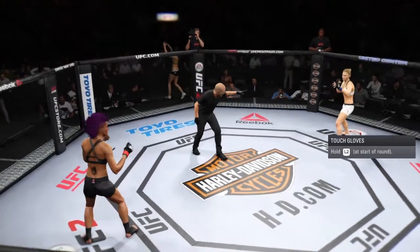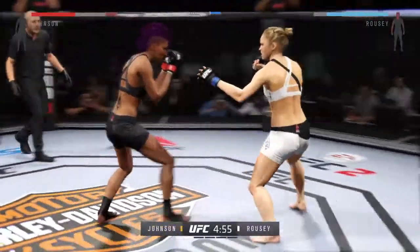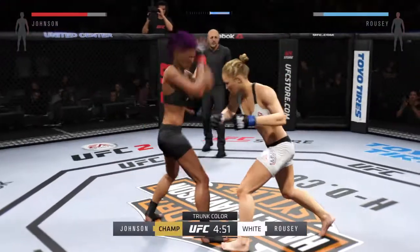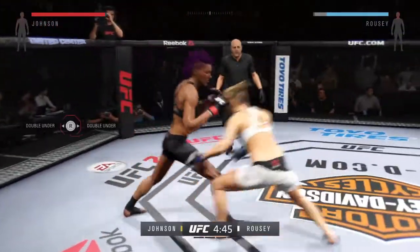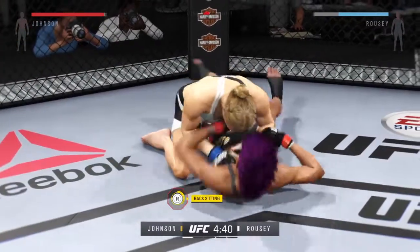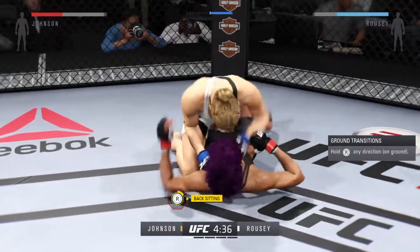Ronda Rousey. You ready? Here we go! Tonight's championship fight is scheduled for five-minute rounds. White trunks for Rousey, black trunks for the champion. Ronda Rousey has some of the best judo in all of mixed martial arts. Some of the best armbar technique I've ever seen in my life. And on top of that, her overall mixed martial arts game gets better every day.